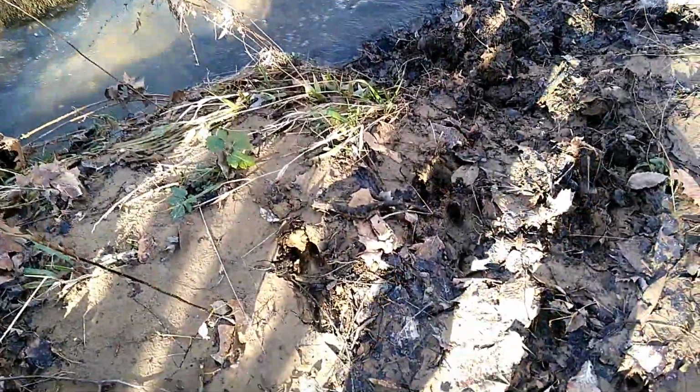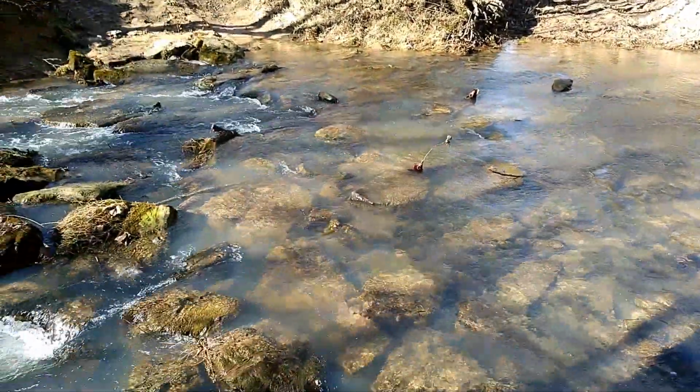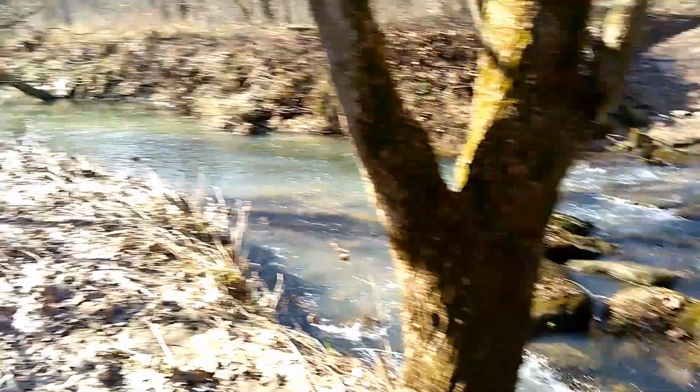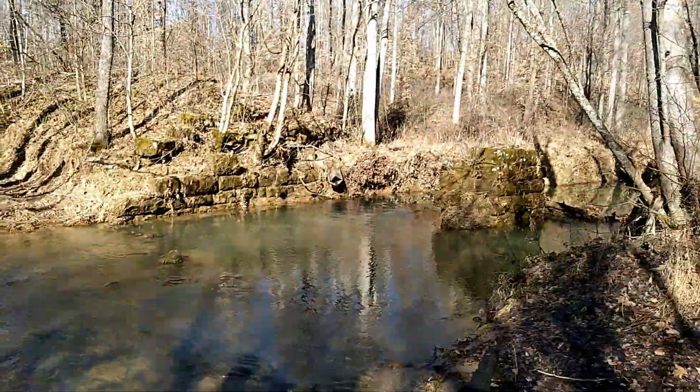See down below me, plenty of deer have been crossing right here. This is a really nice little shallow rocky spot to cross. There's more land over on that way, but again, just an absolutely beautiful place.